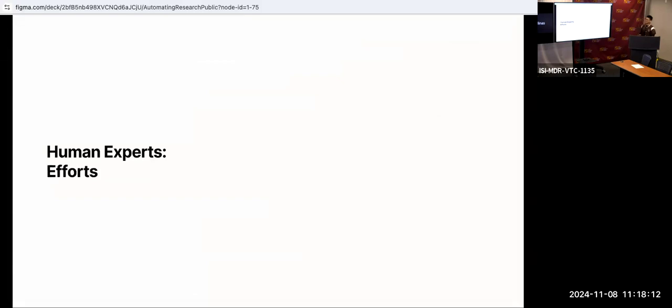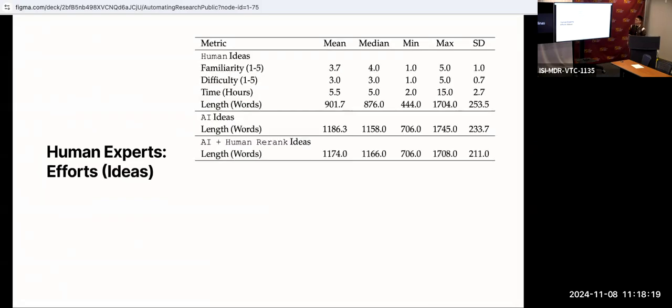And apart from qualification, I also want to highlight people are actually putting a lot of effort in these tasks. So in this table, I'm showing on average, you can see that when writing ideas, people spend an average of 5.5 hours, and their idea is about 900 words long.